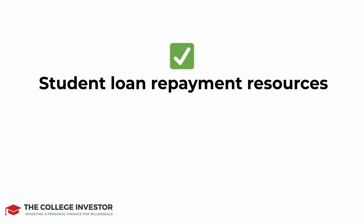Let's dive into them. Okay, the first resource you'll want to look into is just going through your student loan servicer. Now, loan servicers aren't always well known for their customer service, but they will have resources and information available to you to look at different repayment plans through your servicer portal.